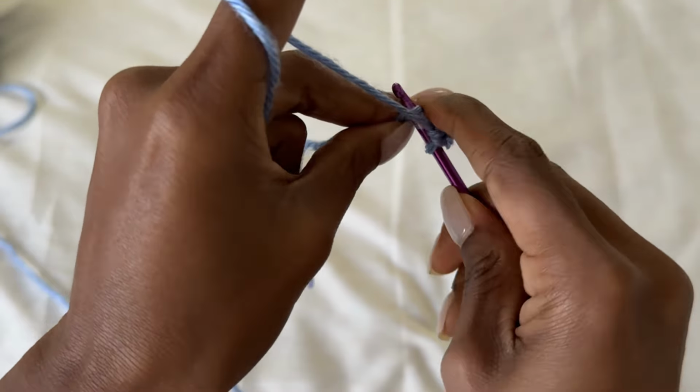So to flip your work, to bring it onto the other side or to go in the other direction, you'd make a chain like that, and then you turn your work, as the pros say it. Okay, so now I'm gonna show you guys how to make the half double crochet, which is the other stitch that I've been learning.